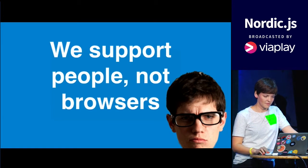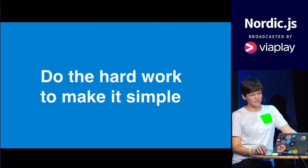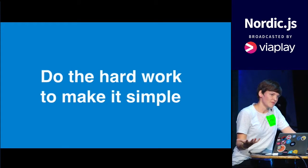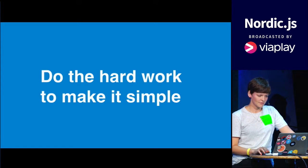It's not about technology for us. And again, this is about doing the hard work to make it simple. And that is a lot of effort to do just to avoid using a select box. But that's like the challenge and the fun for me in doing front-end development: making those decisions and finding those ways around.